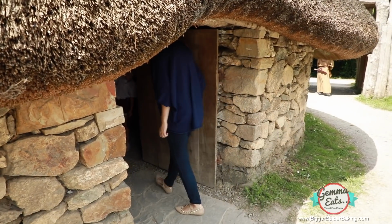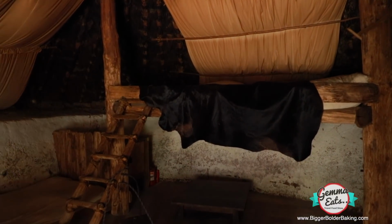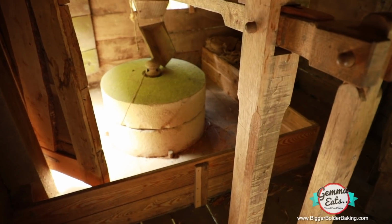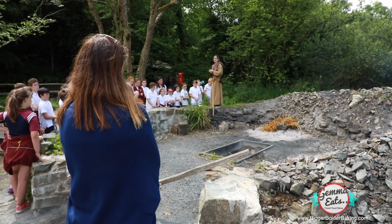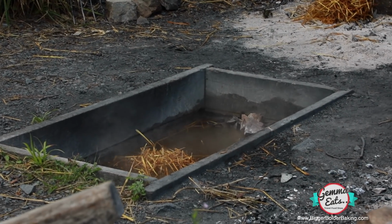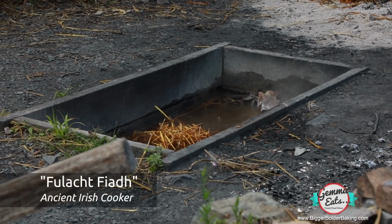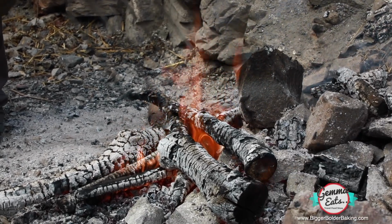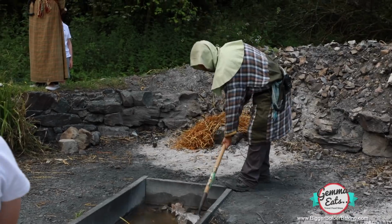Now, of course, a big part of experiencing how the Irish lived had to involve food, like this stone that they used to grind grains to make their bread. But the coolest thing was seeing how they baked back then. No stoves, no ovens, no microwaves, only this, a fulacht fia, or an ancient Irish cooker. Stones were heated on the fire and then dropped into the pit of water to slowly cook meat.